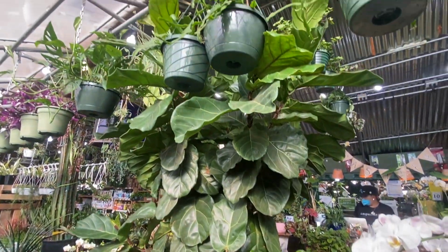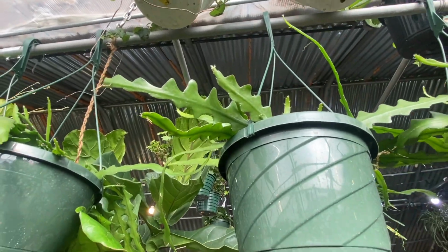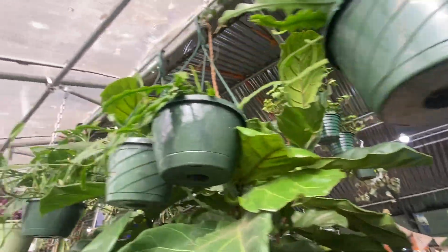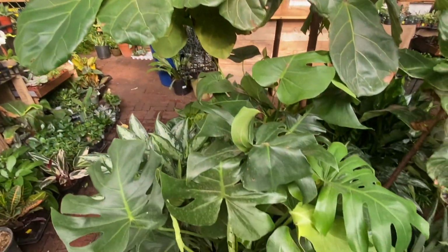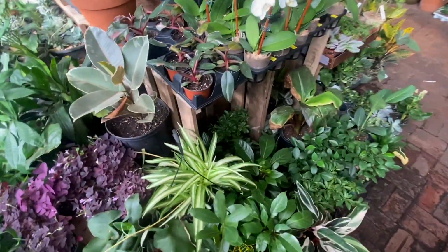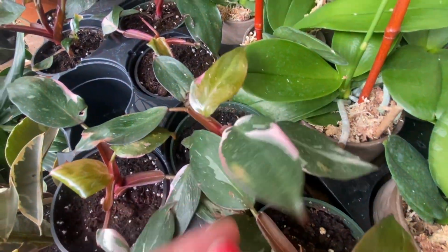Here were some more massive fiddle leaf figs. And as you can see up here in a hanging basket, there was, I think, a rickrack cactus in some nice baskets and some hanging baskets of watermelon peperomia. Here was also a hanging basket of a narrow form Monstera adansonii and another decently sized Monstera that looked pretty healthy and nice. So moving over to this side, the star of the show were some pink princesses.